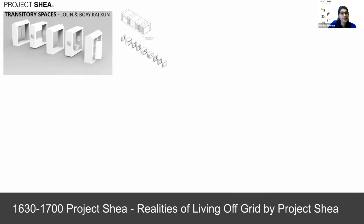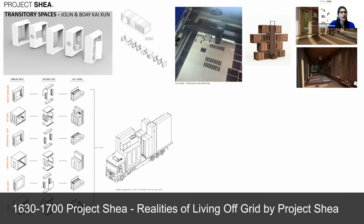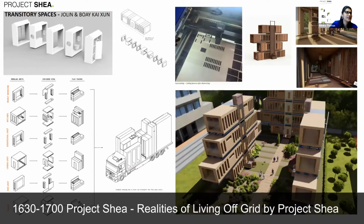The first one being transitory spaces, where the students thought of fragmenting a house itself. So can we look at plug and play units for a kitchen, living, and toilet space with the width of each unit based on the purchasing power or the need of the user at that point of time? The modular space can be individually produced, stacked, and transported very quickly. The students explored ideas of 3D printing or using wood, sustainably sourced, of course. So this is an idea of what they had shared with us.